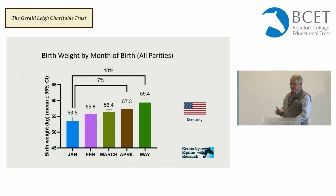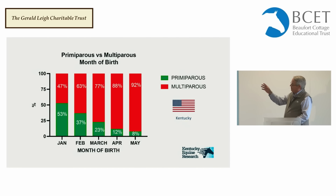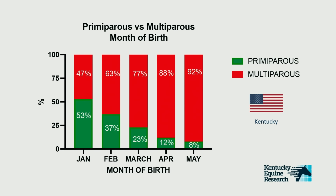Because in Kentucky, most of the premiparous foals are born in January or February. So if you look at the percentage of foals born in each month that are premiparous or multiparous, you see that in January, 53% of the foals are premiparous and 37% in February. So breeders are breeding maiden mares early. They're trying to get them in foal. They represent a large part of the early population. That skews it a little bit.